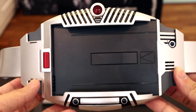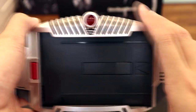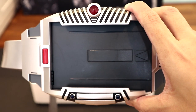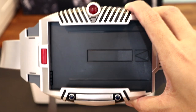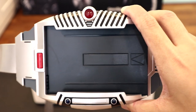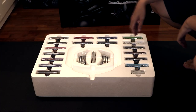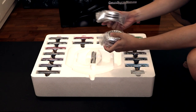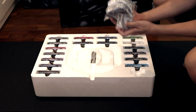So I tried switching the power on, but it looks like it doesn't come with batteries, just like the deluxe toy. So in this case, I'm going to turn this into a two-part video. In the first part, I'm just going to review what the items look like and unbox it, but then I'll upload a second part, maybe sometime next week, with all of the sound effects. And of course, we can't forget our typical belt accessories. Oh, these look so good and feel so good.